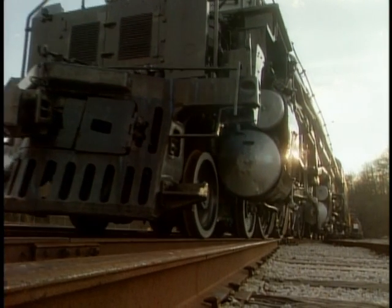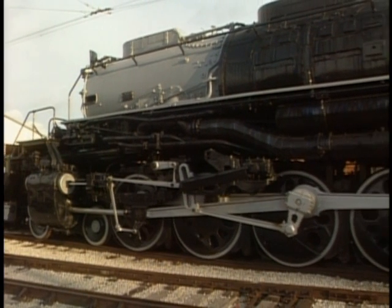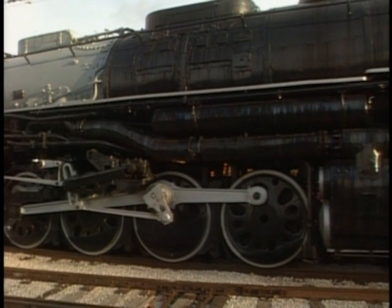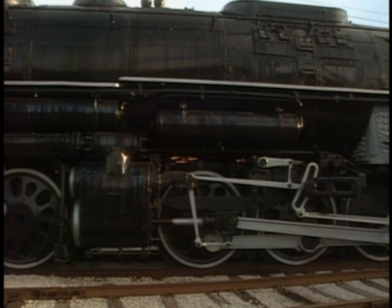The UP took delivery of 25 4884 Big Boys from 1941 to 1944 and officially referred to them as the 4000 class. It was the only railroad to operate the monsters.